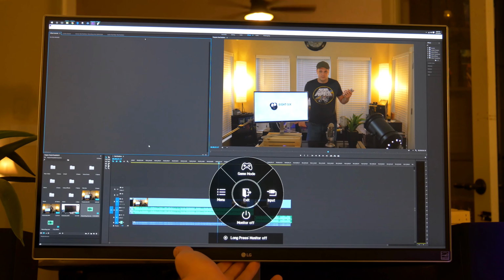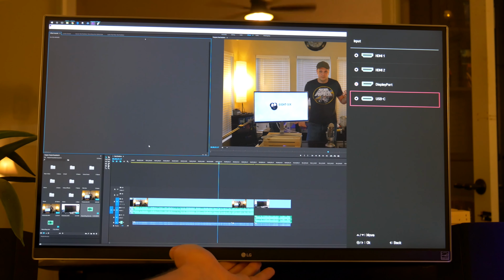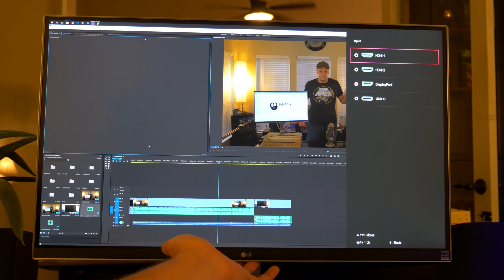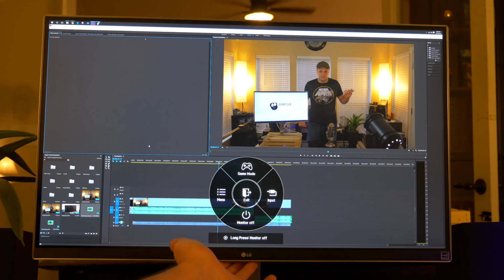So if we push it again, we can go over and see your inputs. This is for if you have other devices plugged in, you don't have to do a whole bunch of swapping cables around and moving stuff. I can just choose the MacBook I have in the USB-C while I'm transmitting data, also use it as my display. I can go to my HDMI 2s. I'm currently on DisplayPort on the back of my card. So we'll bring it back open again.